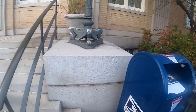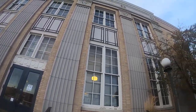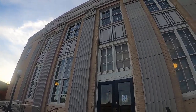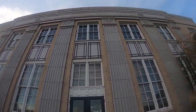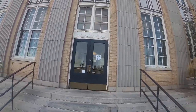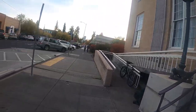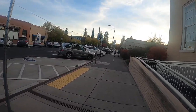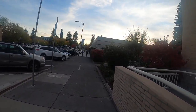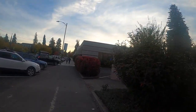Got the post office box right there. Yeah, this is quite the building. A lot of really detailed architecture. United States Post Office. Yeah, it was an old post office building. And I don't think I should go in there right now. Alrighty, so this is downtown Bend. Pretty nice city.